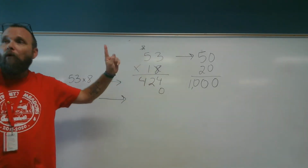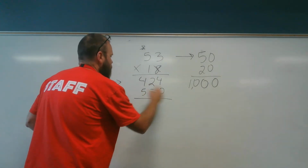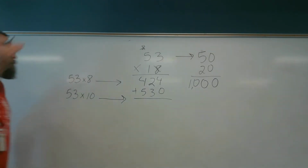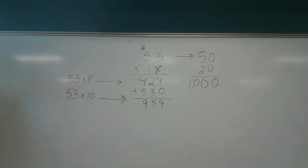So now, 1 digit by 1 digit, 1 times 3 is? 3. 1 times 5 is? 5. Then I add those two products together. 4, 5, 9. So 954. Is that in the ballpark of our estimate?